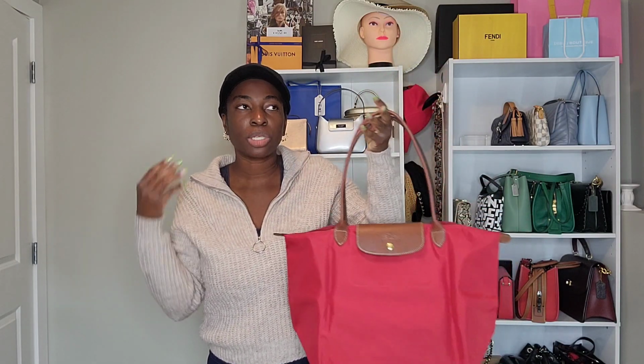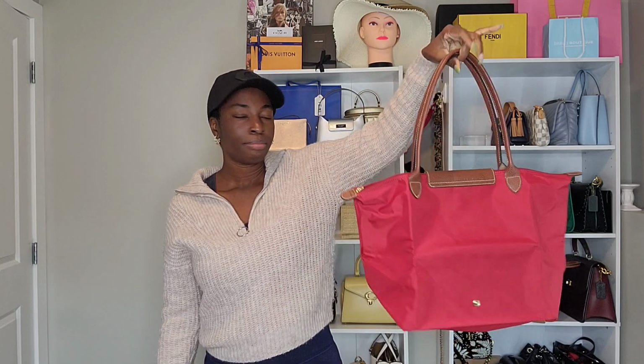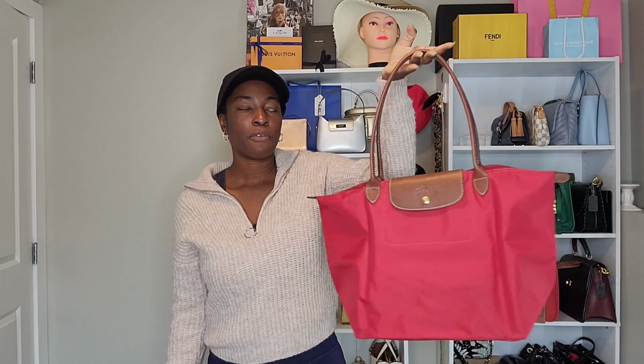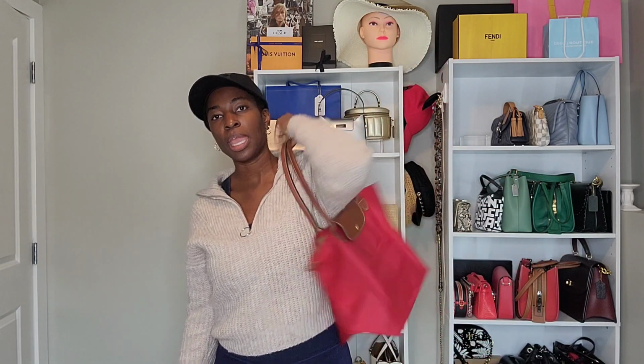So this is not about which bags are my favorite in my collection. It's just which ones are the most practical if I were only keeping 5. And this one for a tote definitely works wonders. I mean, you can fit the kitchen sink in here. So it's functional and it's still pretty and it's durable and it's worth the money at the same time.